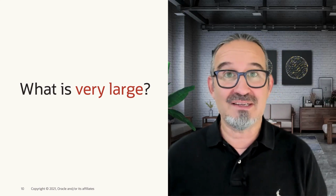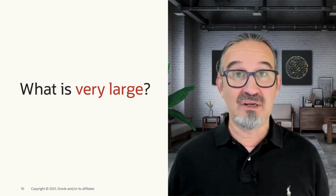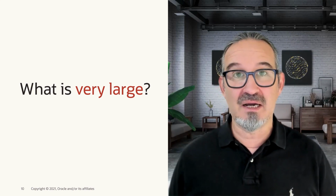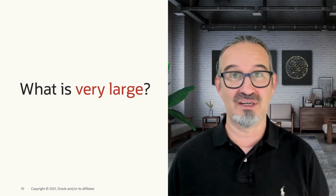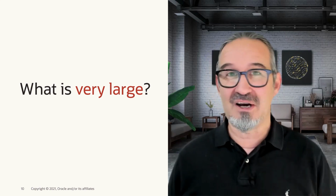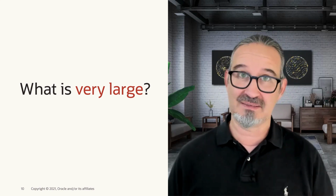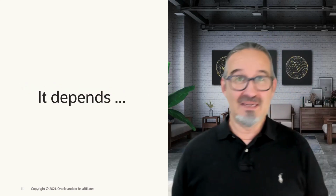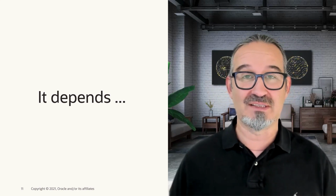But I remember when I started at Oracle a while ago, we had this list of very large databases. And by that time, something like 50 gigabytes was considered very, very large already. So what means large today can be very small tomorrow already. So it depends. It really depends. What is large? You decide what is large.